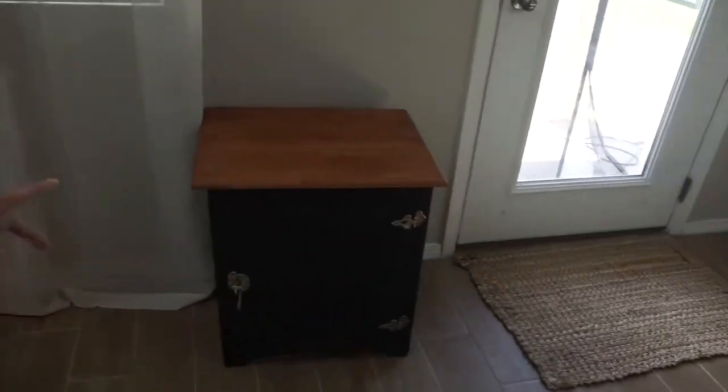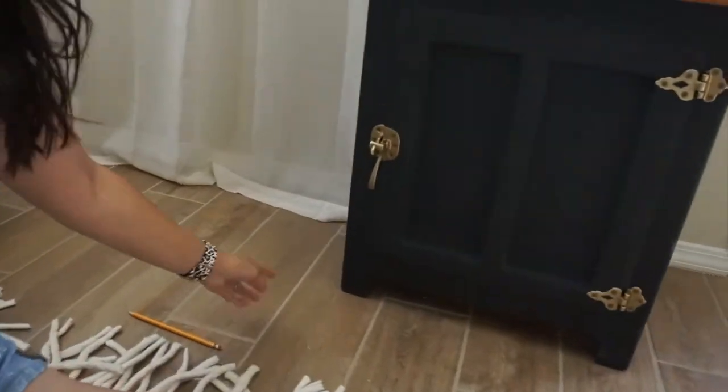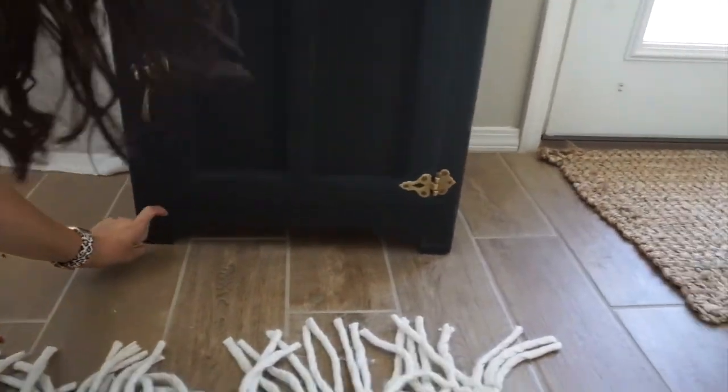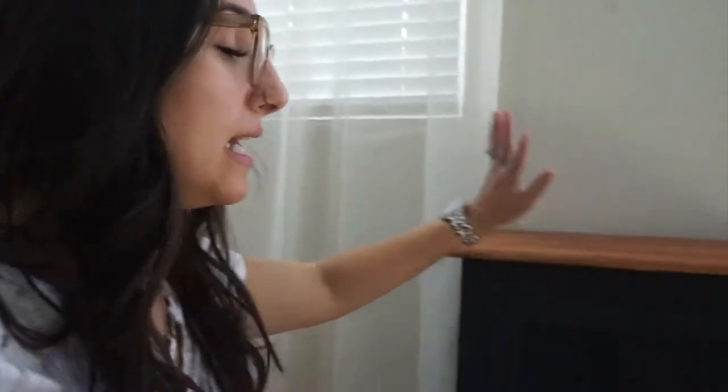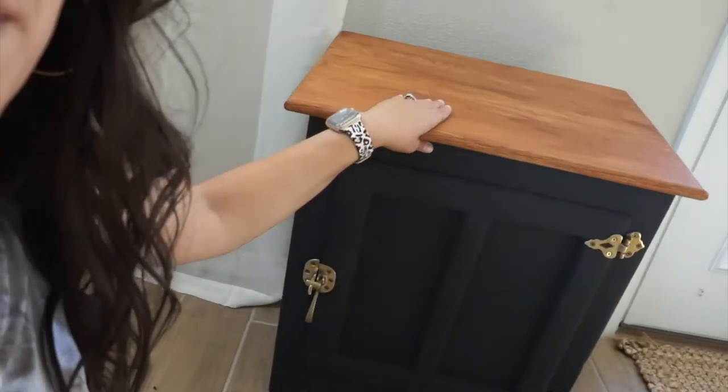No. Here. So I will show you guys quickly the little piece. I got this at the Goodwill like a couple weeks ago, and I think I shared it on Instagram. I have this thick bottom piece right here, and I just took it off. So I ended up sanding all of it and taking it apart, priming it, painting it. And then I stained the top.